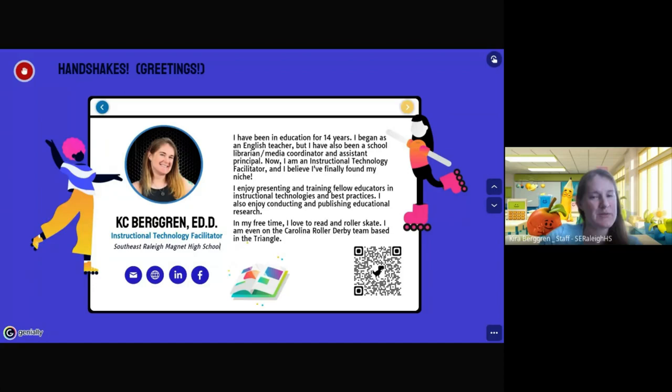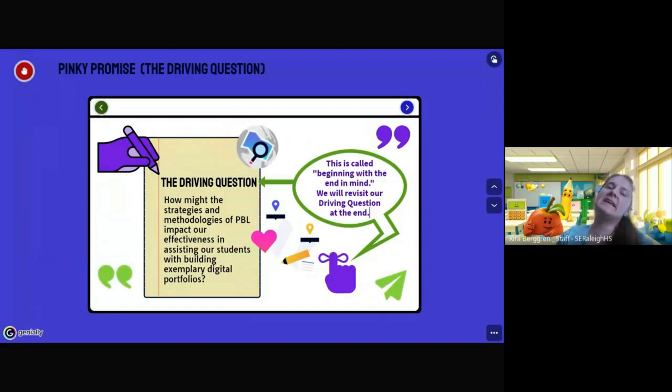Okay, so we're going to begin our presentation today with a driving question. If you are familiar with project-based learning, you know that every PBL project is launched with a driving question. This is often referred to as beginning with the end in mind. If you have ever studied the terminology from New Tech Network, they're kind of the gurus of project-based learning. They will refer to the driving question as beginning with the end in mind, because the driving question really answers what you want your students to know and be able to do at the end of the project.